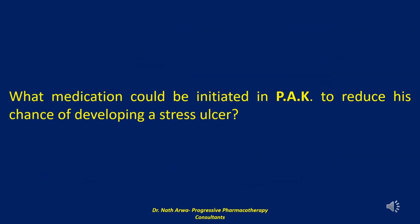The next question reads, What medication could be initiated in PAK to reduce his chance of developing a stress ulcer? The mechanisms to pharmacologically prevent against stress ulcers are to layer the gastric lining with a protective coating, lowering the gastric pH by neutralizing gastric acid secretions, or by preventing gastric acid secretion.